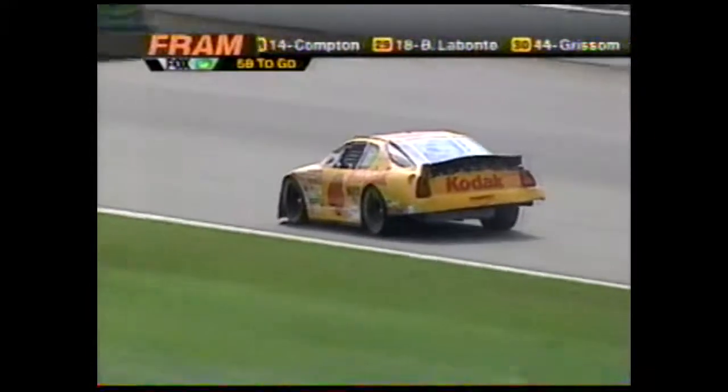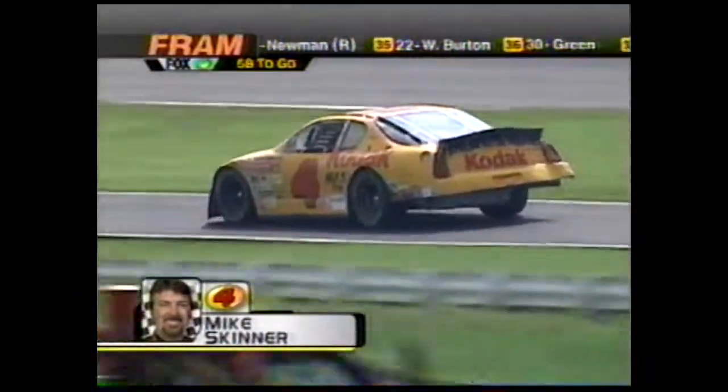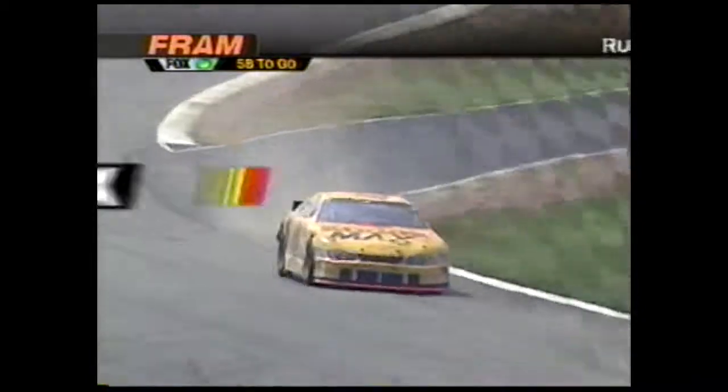Mike Skinner off the pace. Yeah, something happened over across the tunnel. Looks like the right side's torn up. The thing about looking at Mark Martin, the 6 car just a second ago, is that other than Elliott Sadler, he ran the furthest of anybody in the earlier green flag run. And just remember, Elliott Sadler, the 21, and Mark Martin, the 6, both use Roush engines.